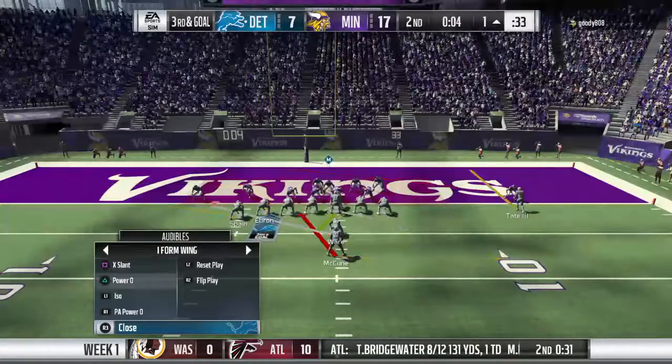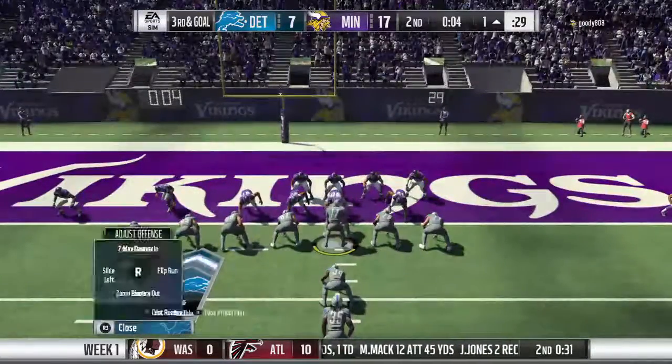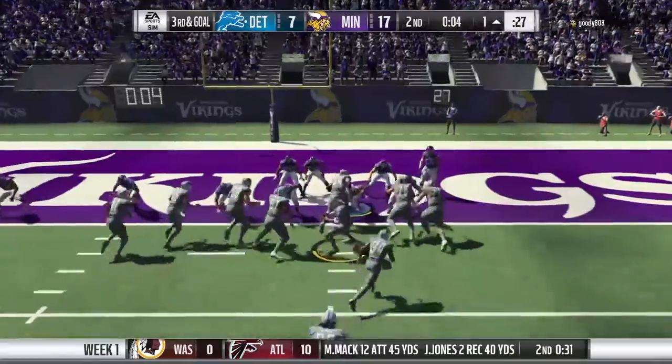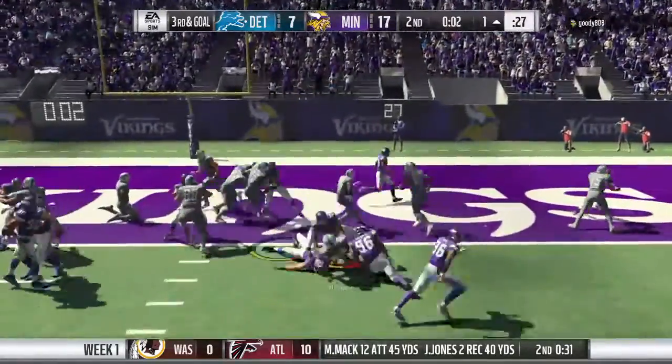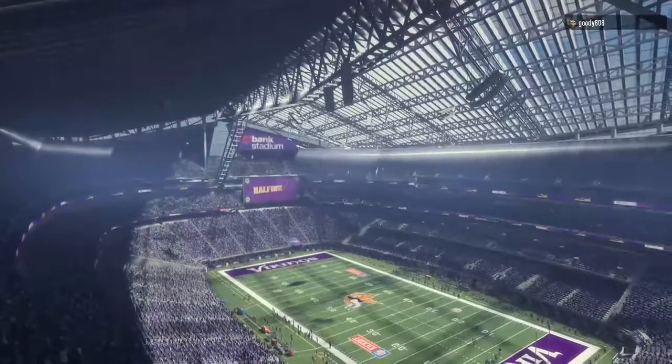Watching now, Barney, Barney. Leopard, Leopard. Now a handoff here to his running back. Trying to barrel up in there, but I don't think he got it.